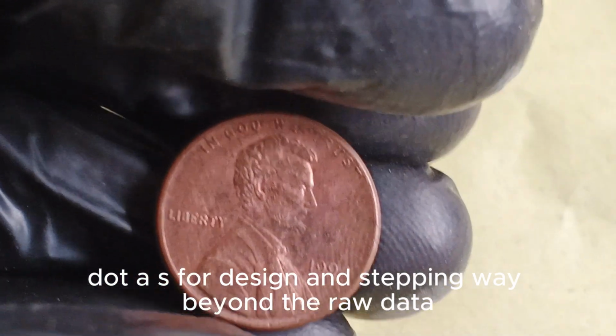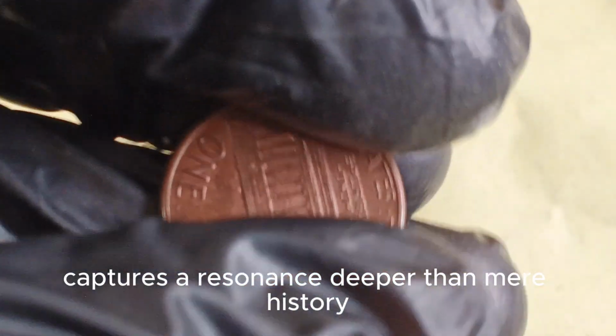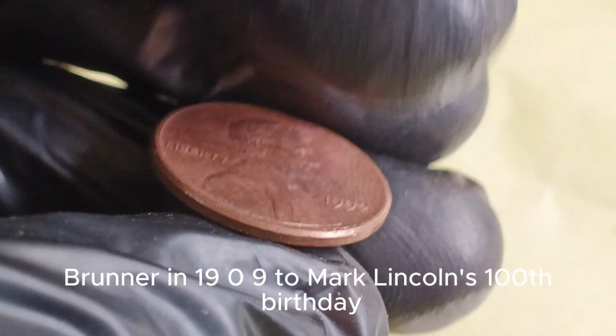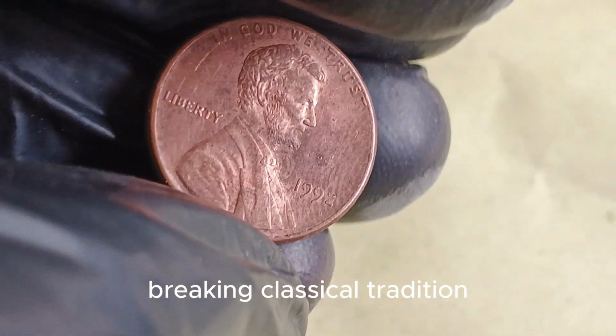As for design, and stepping way beyond the raw data, Abraham Lincoln's visage on the obverse captures a resonance deeper than mere history. Designed by Victor D. Brenner in 1909 to mark Lincoln's 100th birthday, it was the first U.S. coin to feature a real person, breaking classical tradition.